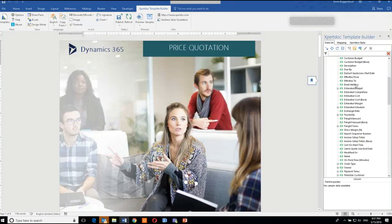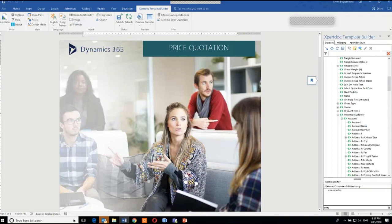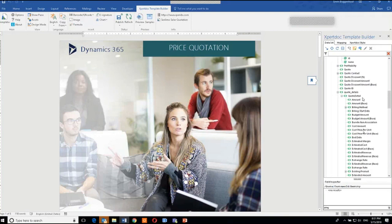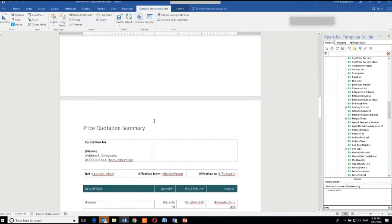Scrolling on down, typically what you see here as well is the quote contact and the potential customer. Those will be included as well, as this is probably going to link through to an account. So there you go, both an account and a contact, so you can pick up both if you want to. Those are the fields of account. Typically, you also see the quote details, which is the one-to-many relationship to the quote lines of your quotation in Dynamics.